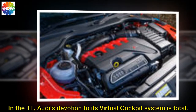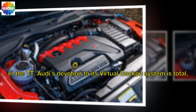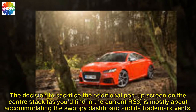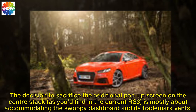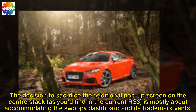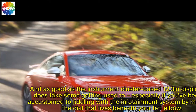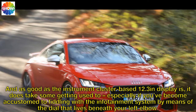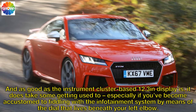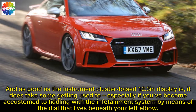In the TT, Audi's devotion to its virtual cockpit system is total. The decision to sacrifice the additional pop-up screen on the center stack, as you'd find in the current RS3, is mostly about accommodating the swoopy dashboard and its trademark vents. And as good as the instrument cluster base 12.3-inch display is, it does take some getting used to, especially if you've become accustomed to fiddling with the infotainment system by means of the dial that lies beneath your left elbow.